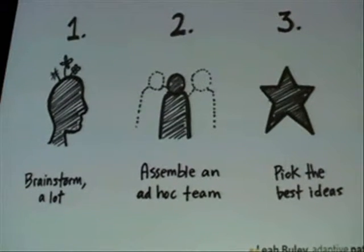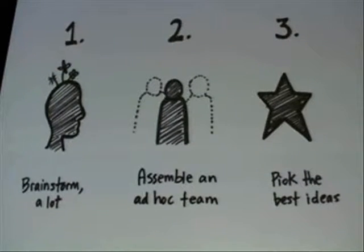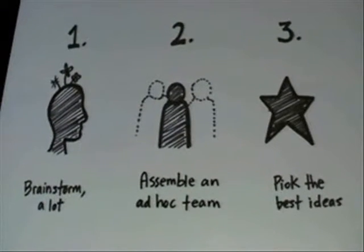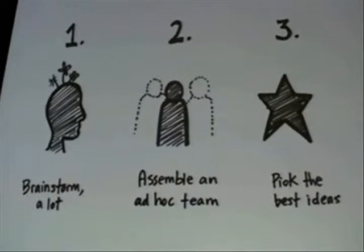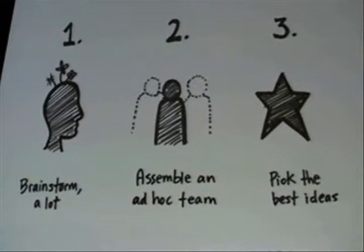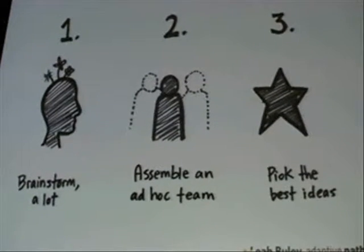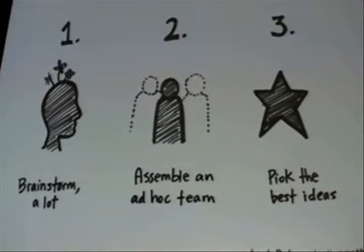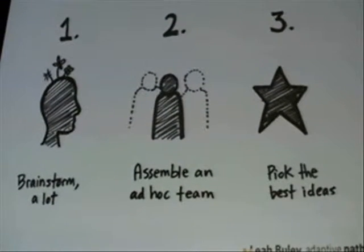I'm also going to talk about assembling an ad hoc team. And this is the idea that even if you are the only person in your company or in your group who thinks about user experience, odds are you do work with other people, and they do have ideas about what the product should be and opinions about that stuff. And you can use them. You can enlist them. You can harvest their brains to help you in the design process. So I'm going to show you how to do that.